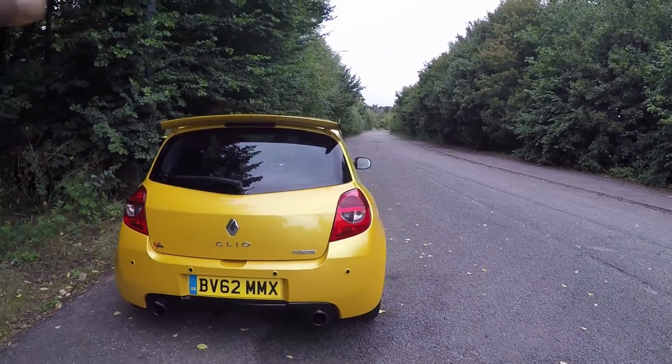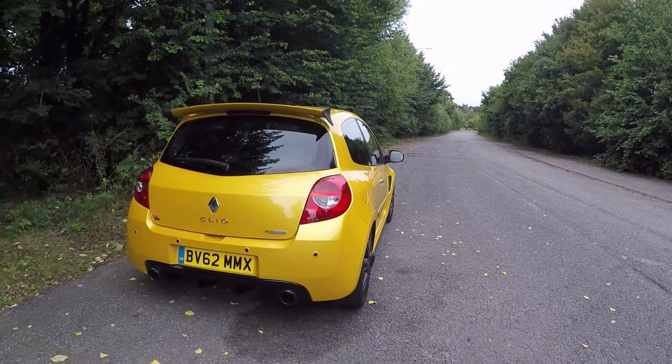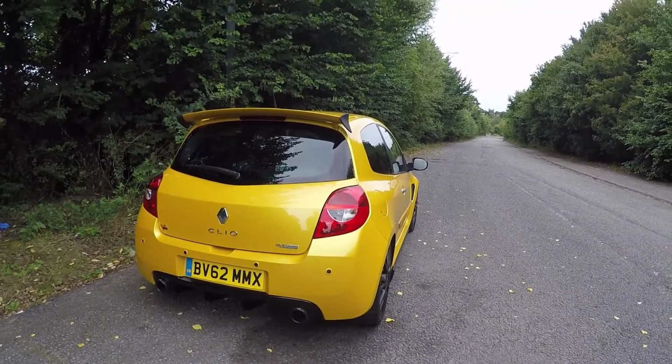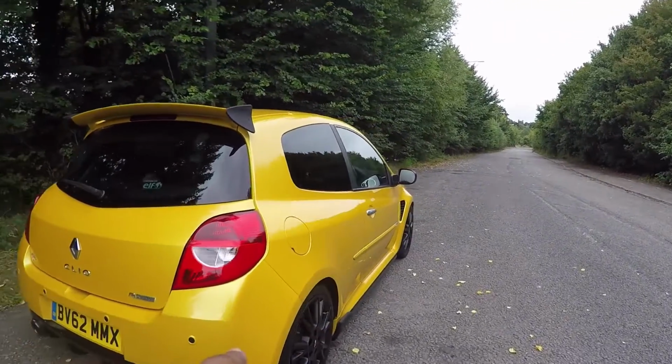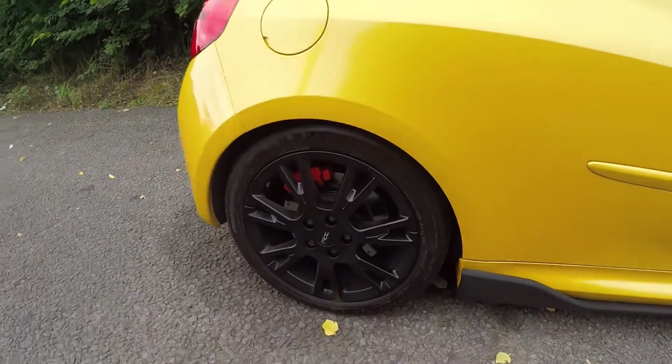Do these have a wider track than the normal Clio in this shape? Yes, there is a wider track. I think so, yeah. Nice. And these wheels, are they standard? Yeah, wheels are standard. Not a bad looking wheel, actually. Nah, it's all right, to be fair.